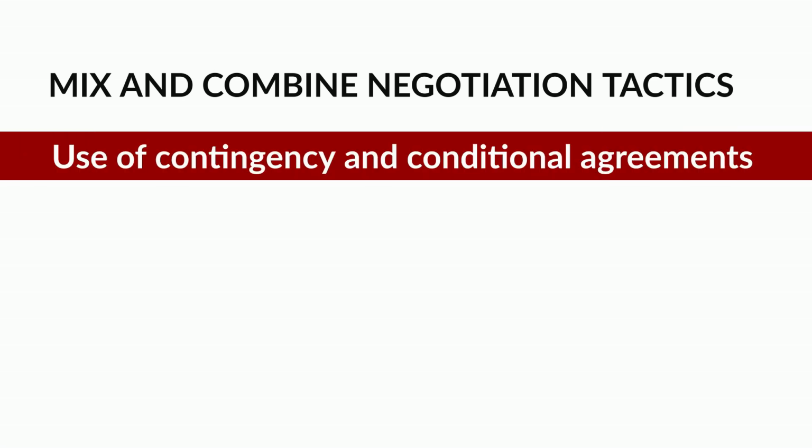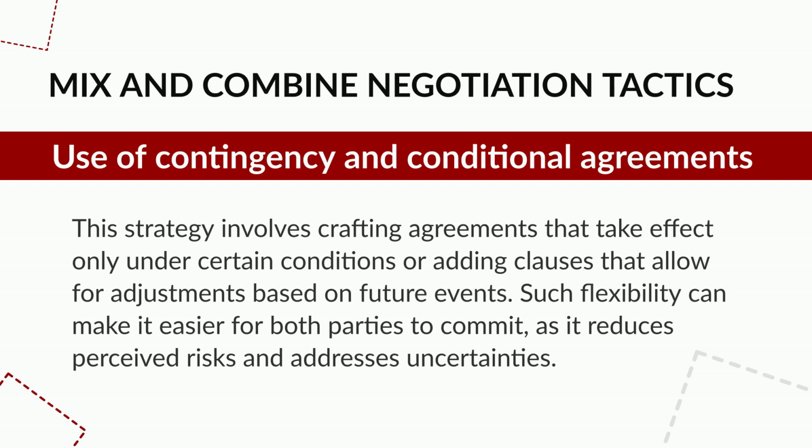Use of contingency and conditional agreements. This strategy involves crafting agreements that take effect only under certain conditions or adding clauses that allow for adjustments based on future events. Such flexibility can make it easier for both parties to commit, as it reduces perceived risks and addresses uncertainties.